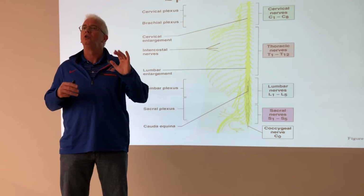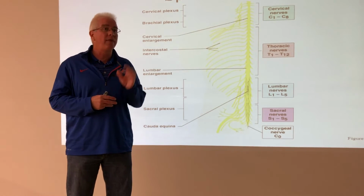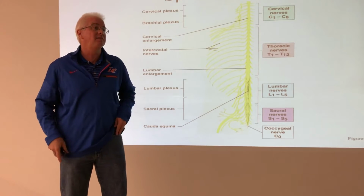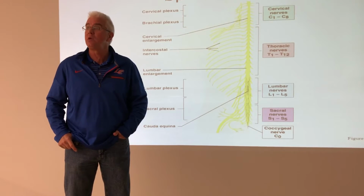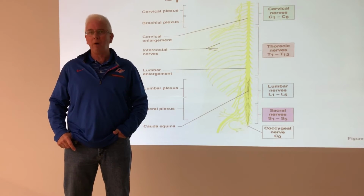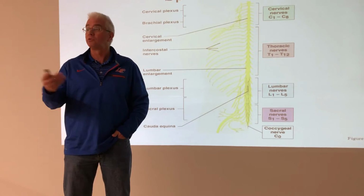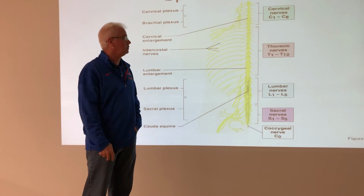7 cervical, 12 thoracic, that's 19. 5 lumbar, that's 24. A sacrum and a coccyx, that's 26. There are 26 bones and 31 pairs of nerves. How can that be? Because there are 5 sacral bones fused together. So the numbers are okay. Even though there's 26 bones, there's 31 pairs of nerves.